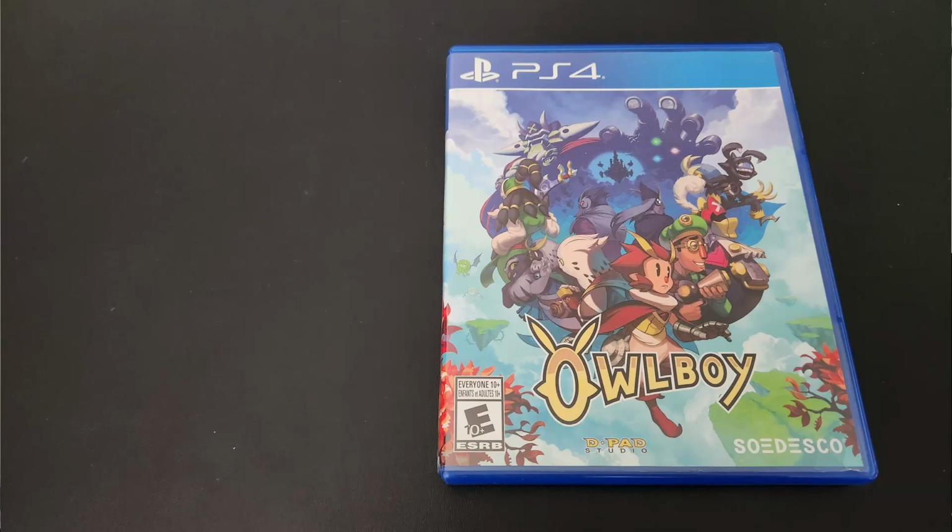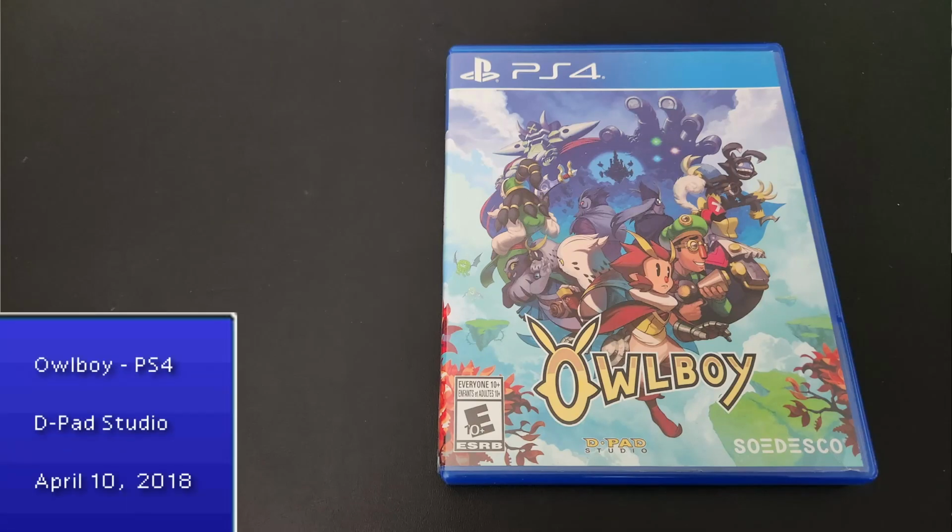Next game, Owlboy. If I remember, I think it's one of those indie games that was made by one person, and it was in development for the longest time. And if that's true, where this is made by one person, wow, did they do a great job with this game? Because this has very beautiful pixel art. This is a Metroidvania game, if I remember correctly. So yeah, do pick this up if you're into that genre.